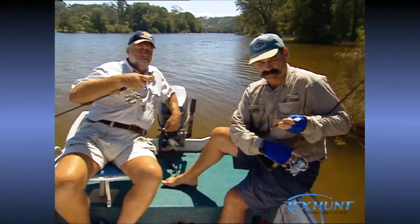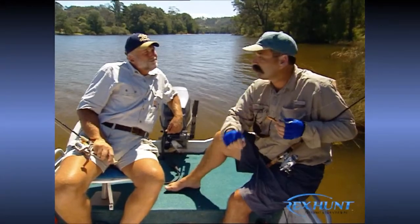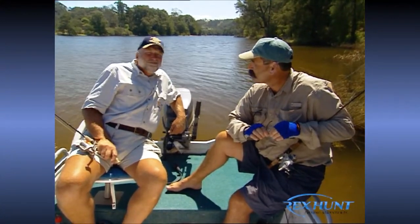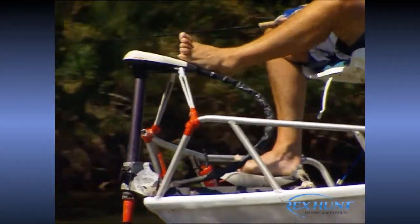A couple of other tricks. If we get started, we need a little loop knot here so the lure will swing freely, some chemically sharpened hooks, and I reckon if we throw them in the right place, we could just catch a fish, Rexy. Is that a throw? That's a throw. That's his throw, folks. That means let's do it.